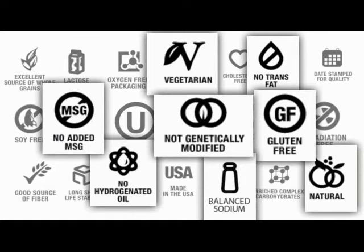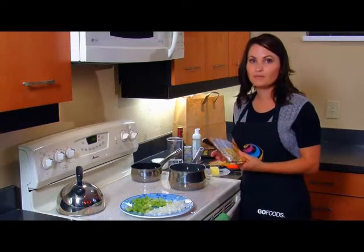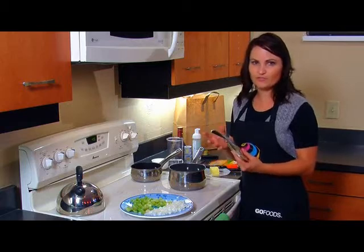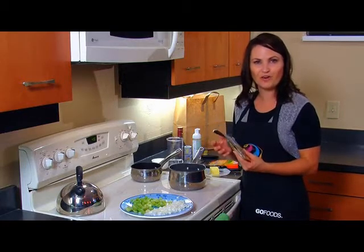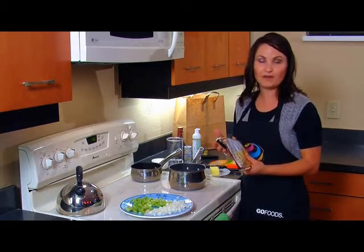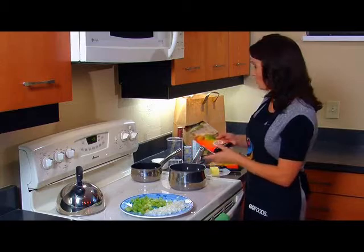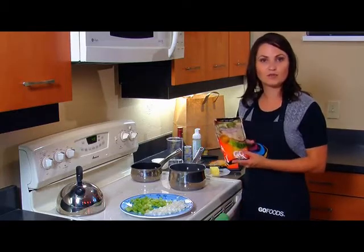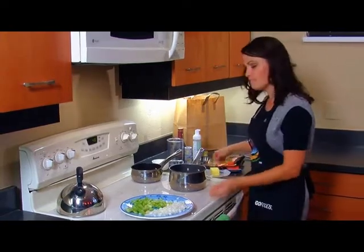Genetic modification scares me a little bit when it comes to food, and it's hard to find food that's not genetically modified because it doesn't have to be labeled as genetically modified. It's kind of like Frankenfoods. You never really know what's in it, and there's no real studies that show what the long-term effects of genetically modified food are going to be. So we would rather just avoid it altogether. All of these entrees and soups and bakery items that GoFoods has, they're all non-genetically modified.